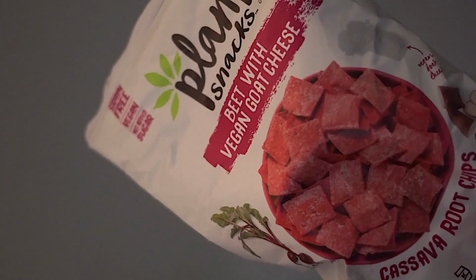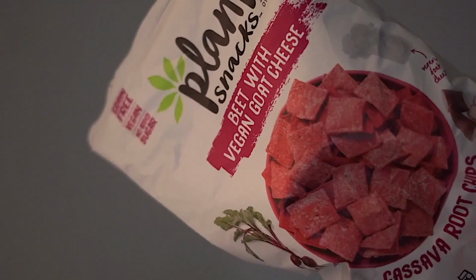All right, right off the bat, I got these Plant Snacks beet with vegan goat cheese. They're definitely a cracker, but I feel like they're snackable like a chip. I love this flavor. I know vegan goat cheese sounds a little bit strange, but if you've ever had a salad that has a creamy cashew cheese and beets, that combination is so delicious. It's a tiny bit sweet, salty and savory, and then it has that creamy tanginess, and somehow they managed to get that flavor combo in a chip.